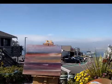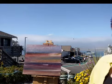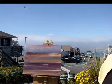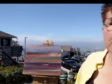Someone asked me, where do you stop? When do you stop painting? I don't know. There are some people that would consider this abstract, and it would be considered abstract right now at this level, but I'm not going to stop there. I'm going to go a little more realistic. I have about 2 hours to get this done, and I'm going to keep going.